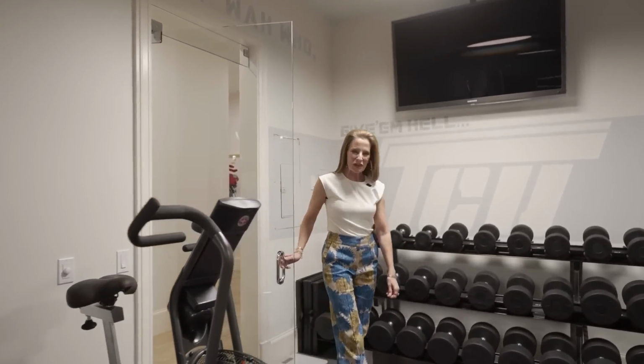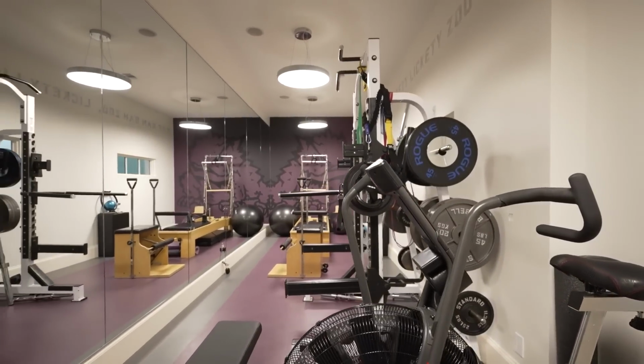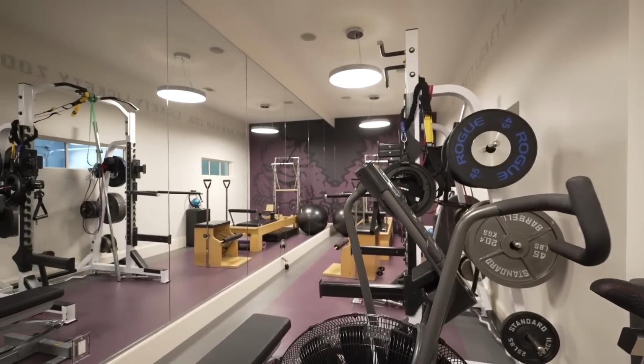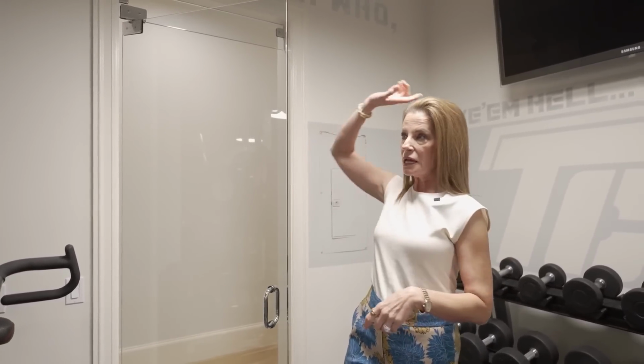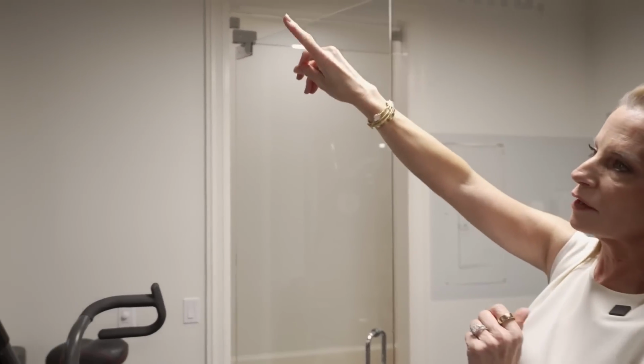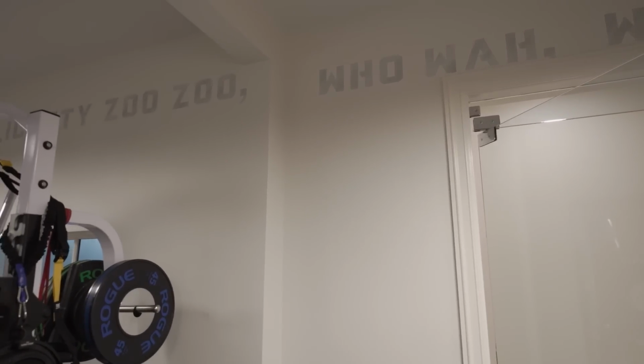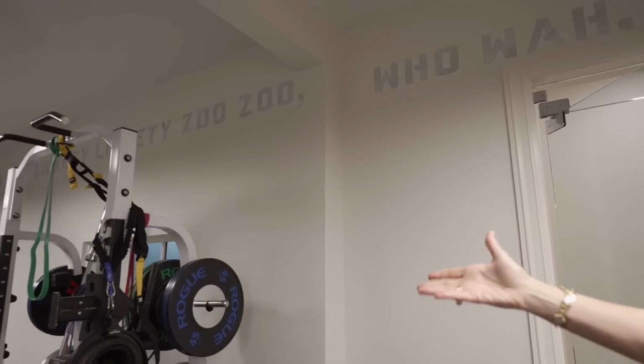So welcome to our gym. This is where we spend so much of our time. We really do. My husband and I are fitness enthusiasts. We love fitness. And in this gym, we brought a lot of nostalgia because we're both alumni at Texas Christian University. And across probably 1.5 walls, we have our fight song, which we start at one end and go around. And then our beloved Horn Frog at the very, very end.